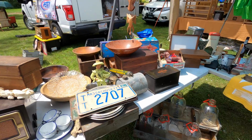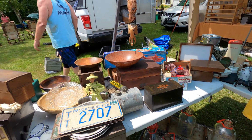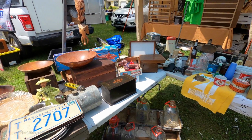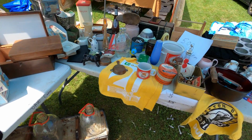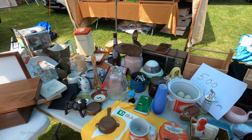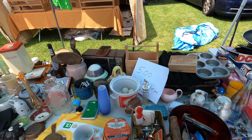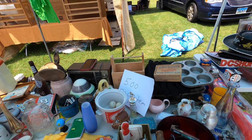Oh, this is funny. He's gonna give the jar a shot. Yeah. Now we've got the $5 table. And is there anything in here that you would have picked up? Let me know in the comments.